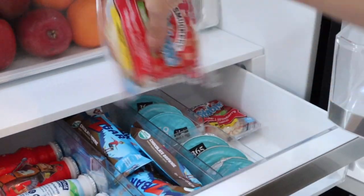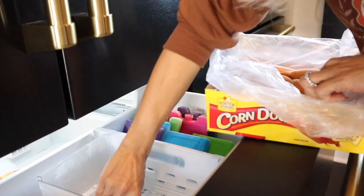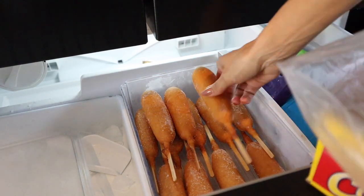I also wanted to add some after-school snacks down below, so I added some corn dogs to the tray in the freezer and some of those Uncrustables. The kids like those. I don't really like buying them, but lately, because we've been on the go so much, I like to have quick things for them to eat.